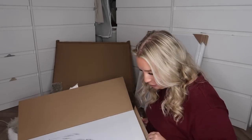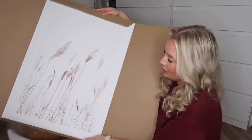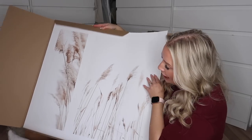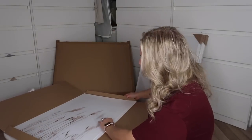And anyway, these are the ones that I've got for the hallway. So they are very similar to the ones that I've got downstairs. They're just very, very simple and plain reed posters. And these are gonna go, as I say, on the landing, not the hall, the landing. I'll put them up now and then I'll show you what they look like on the wall.